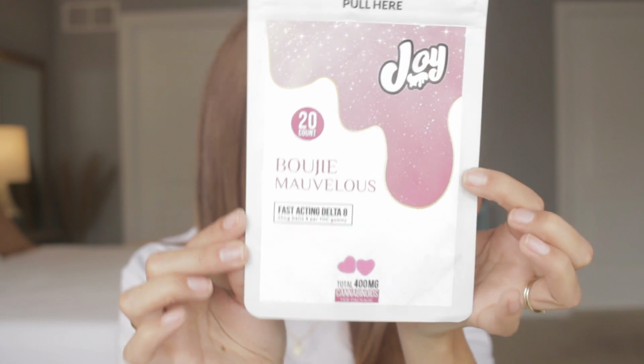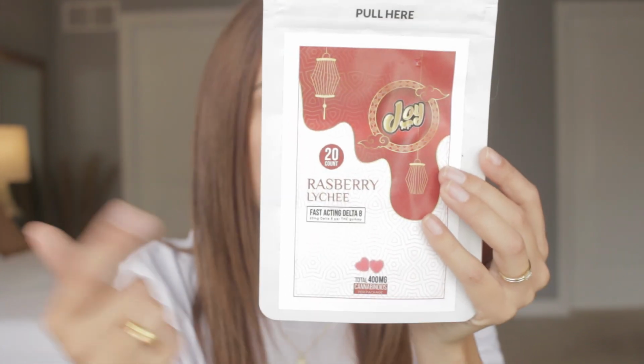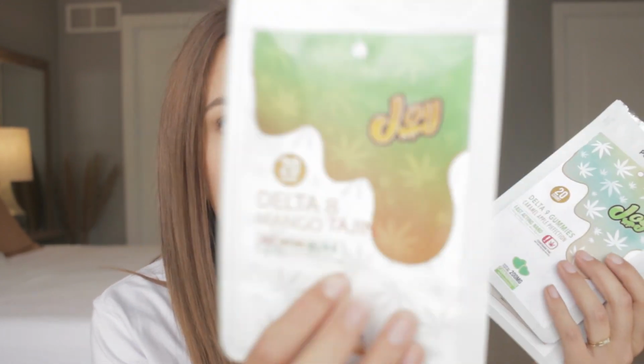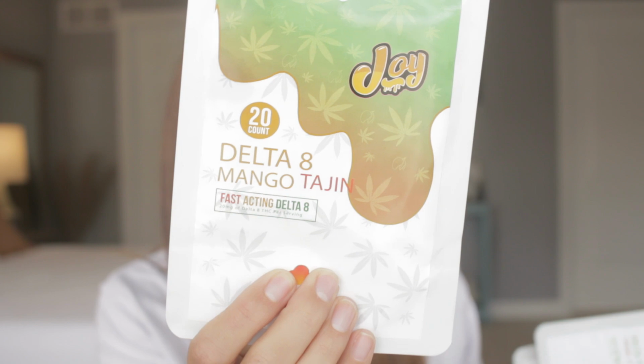It works the same. So a few of their flavors: Bougie Marvelous, Top Notch. This raspberry lychee one has like a ginger sugar on top. It's insanely good. It complements it so well. Caramel Apple Pie-fection is nuts. Mango Tahine has like, it's a mango gummy with that tahine.